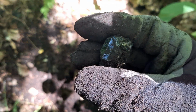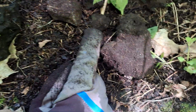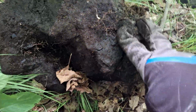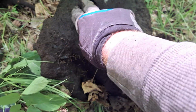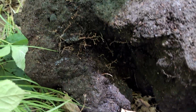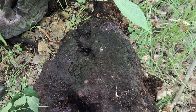But that's pretty interesting. And you can see here I've got a bunch of other stuff here too. But yeah, it's right at the surface. I'm just pulling stuff up. Actually, you can see this is a big chunk that I rolled out already. And you can see there's pockets, cavities, where you can roughly see the amphibole faces. But it is a big piece, obviously.